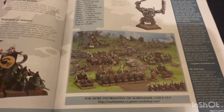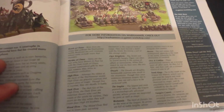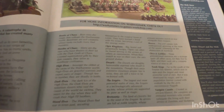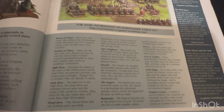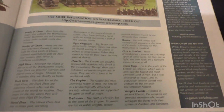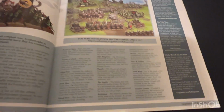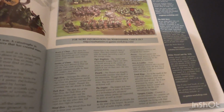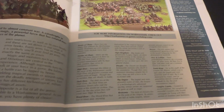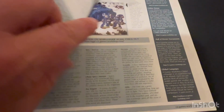And what I like is the fact that we're actually going to be seeing this again very soon with the Old World game. That's really cool. And of course, a nice listing: Beasts of Chaos, Hordes of Chaos, High Elves, Dark Elves, Wood Elves, Ogre Kingdoms, Dwarfs, the Empire, Bretonnia, Skaven, Orcs and Goblins, Tomb Kings, and Vampire Counts. I know we've all seen some of those will be featured in the narrative of the new game. Some of them will be getting lists, but sort of sitting this one out for a while. And hopefully in the fullness of time that changes.